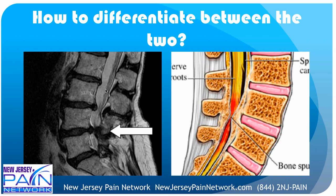Here's a couple more pictures looking at the spine from the side. Here you have a nice open canal. As it comes down, here you have some overgrowth of soft tissue and bone. So coming in from the front and the back, it can pinch nerve roots as they try to get out. You can see that here, overgrowth of bone, overgrowth of bone. Here the nerve root is trying to get out. It's trying to come out at us. It's getting pinched.